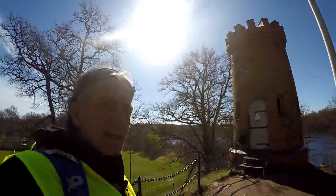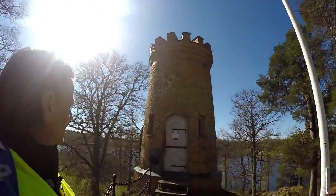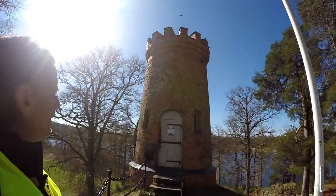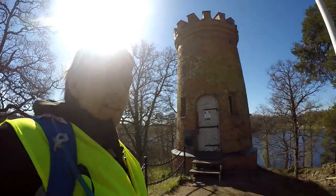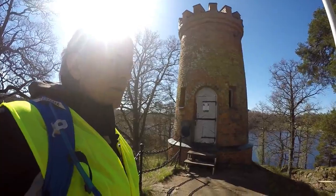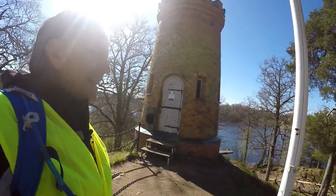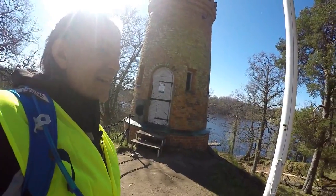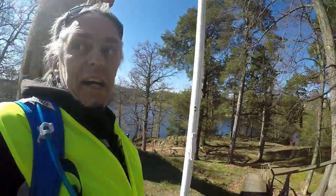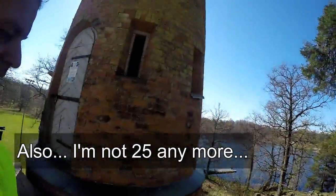Wow, cool, huh? Well, obviously you can see it's locked, but in here you have the sun cannon, and it was built in the middle of the 19th century. It was part of the so-called English garden of Adelsnäs Manor, and we're high up here. Have a look.